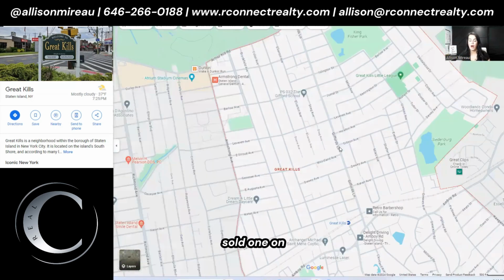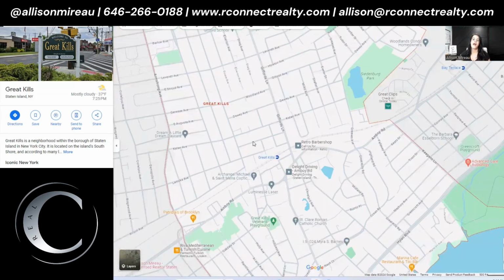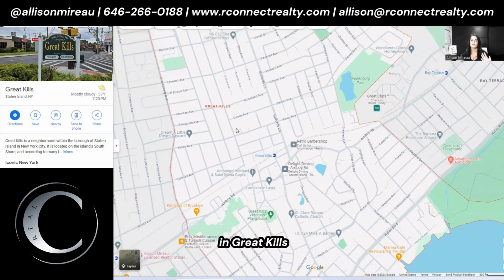So I just sold one on Blaze Court in Great Hills, right off of Giffords Lane. It was a 2-family semi-attached, and it sold for $700,000. So the value in Great Hills is very high.